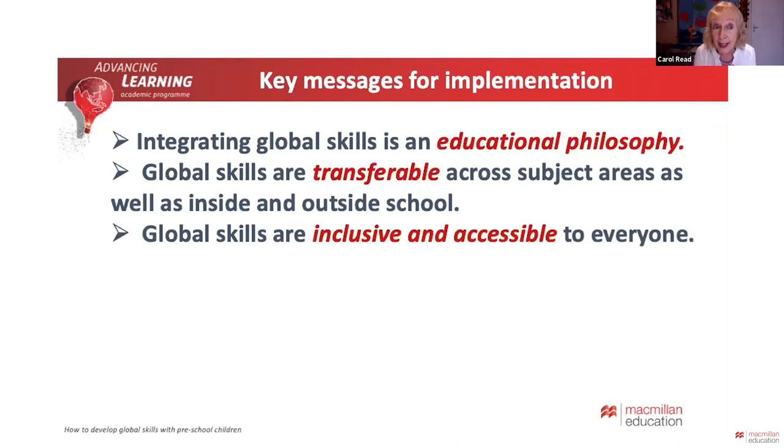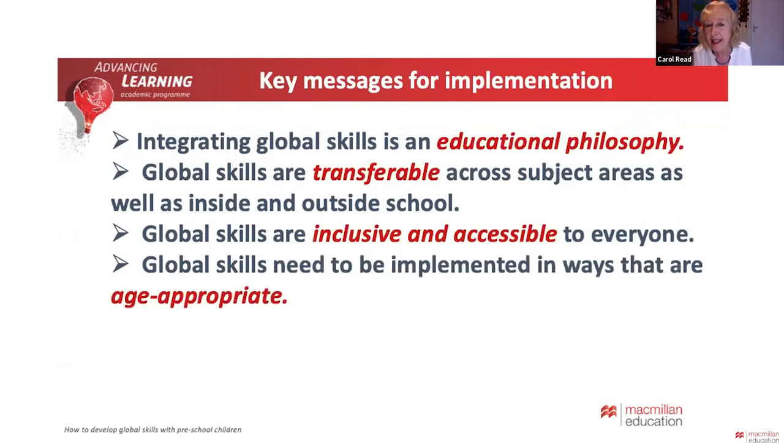In the same way that we cater for diversity and learning differences and use strategies and techniques to differentiate instruction in our language teaching, we can do the same for global skills. And of course, global skills need to be implemented in ways that are age appropriate. Obviously, the kind of global skills we teach at preschool are going to be very different from lower secondary. I think in a way we can see age appropriacy as the layers of an onion moving outwards from the child's immediate world at home and in the classroom to looking at more challenging global issues such as poverty, hunger, climate change, and social justice in the real world as they get older.